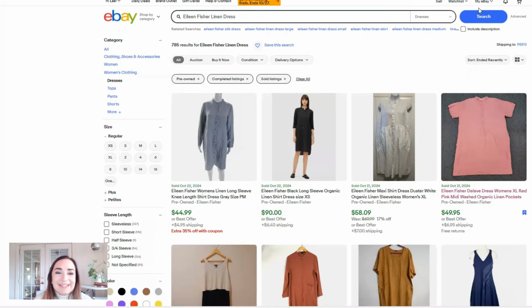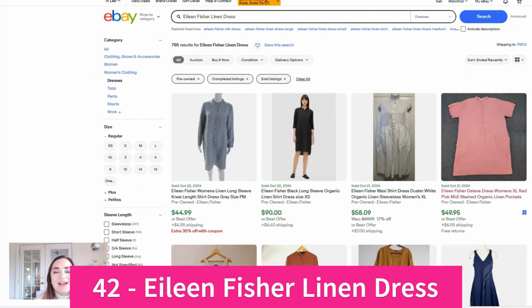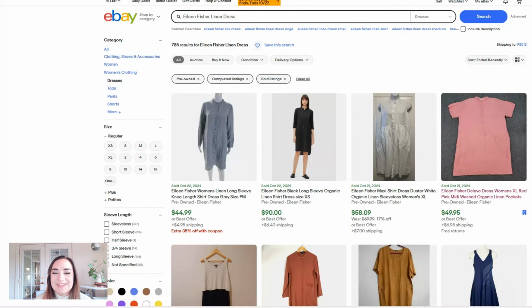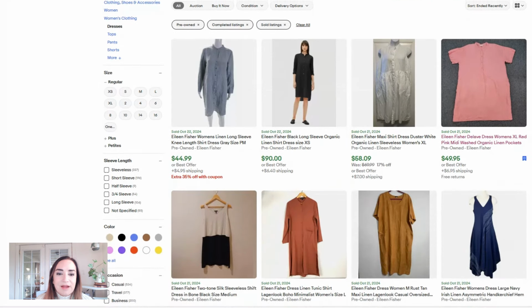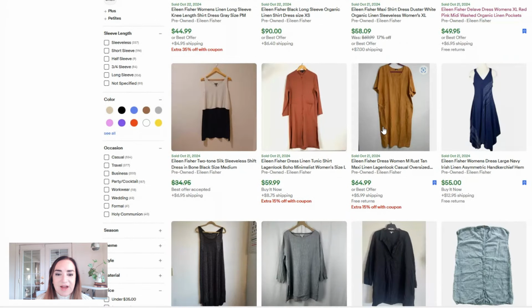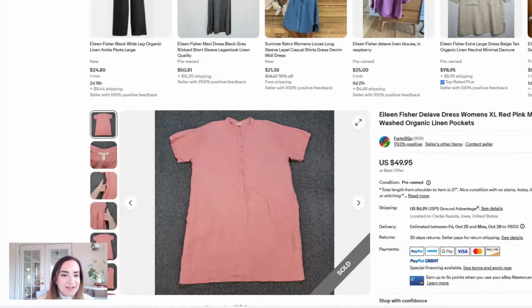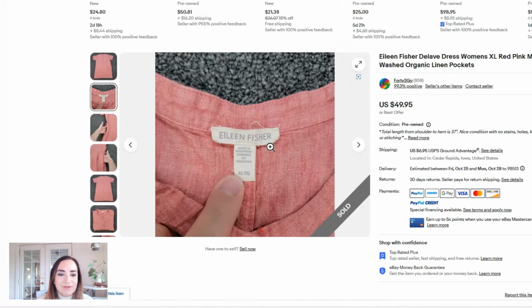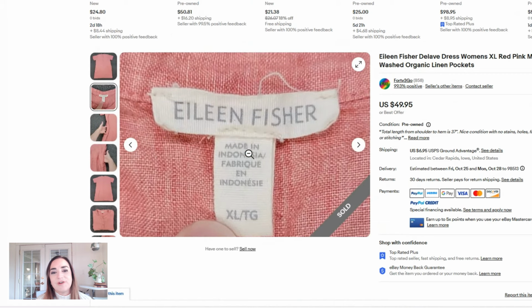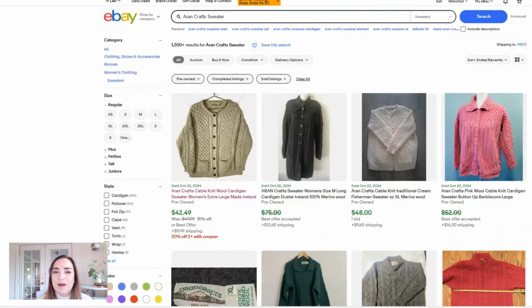Next are Eileen Fisher linen dresses. Specifically, their linen items do sell for more, as you might guess, with those higher quality materials. This one, for example, sold for $90. We've got another one here that sold for $65, another one for $60, $55. And then I believe I have a tag here for you. And there's that tag there. That's what those tags look like. They're pretty easy to pass over, and I do find these left behind a lot in the bins just because they don't stand out, I guess is what I'm trying to say.